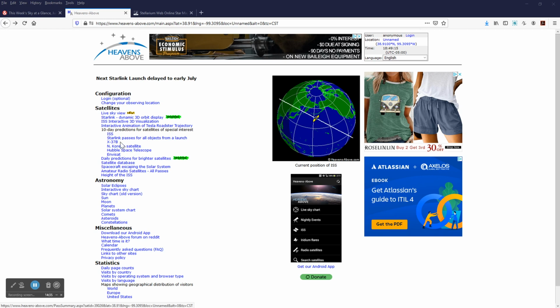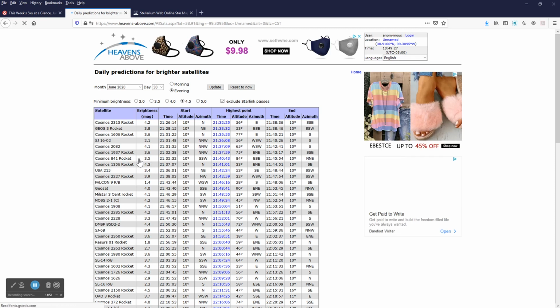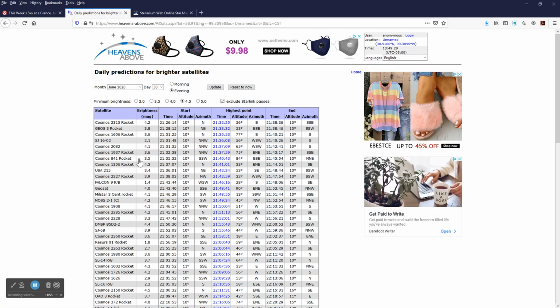Or the North Korean satellites, a secret mission from the Air Force that's still going up there, and the Hubble Space Telescope. A lot of things like this. But I'm going to click here, daily predictions for brighter satellites, and I click on that, I think. I click on it and it will come up. It may be a little lag. And as I look at this, this is really something.